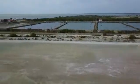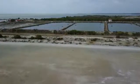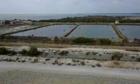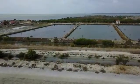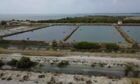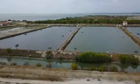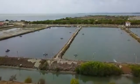Pump is 7 kilometers, man. 7. Yes. I tell you, if you lose it there, don't look. No, I have the GPS. It comes back. See. It will automatically come back. Yeah.